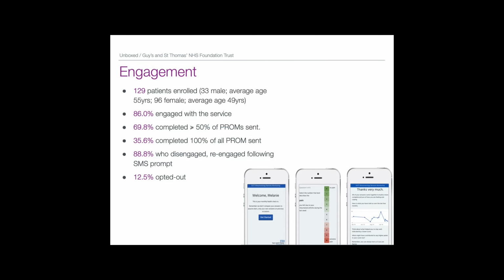So we aimed for 100 patients. This evaluation covers from January last year to the end of March this year. We've actually had 129 patients enrolled to the service. We've had a really high level of engagement from these users.